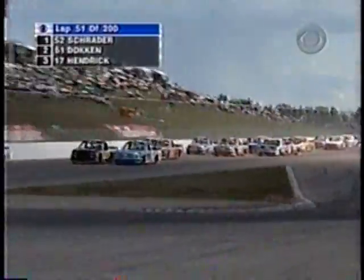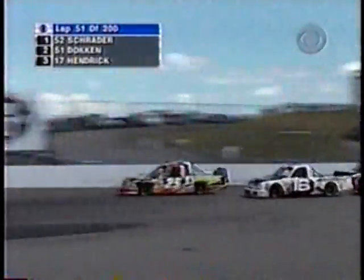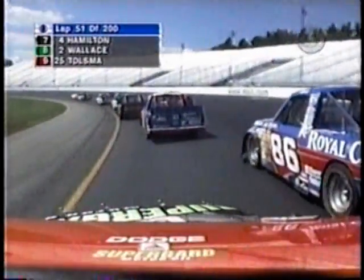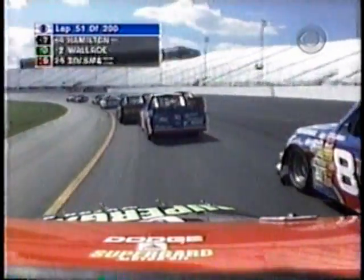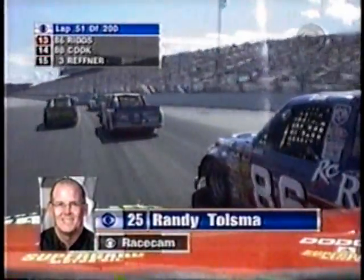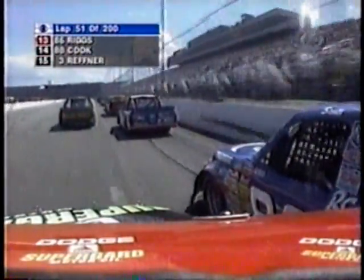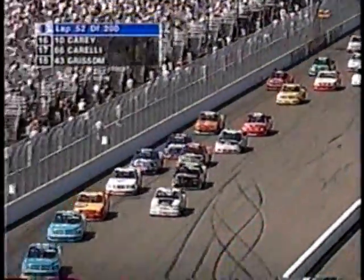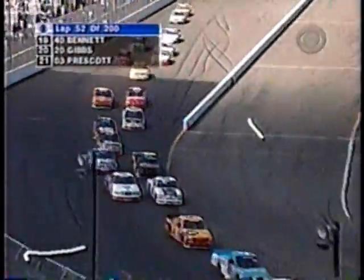Ruttman and Hamilton, two blue Dodges. Jimmy Hensley ran in there to make it three wide for a moment. Got under Randy Tolsman, the 25. That didn't quite work. Scott Riggs on the outside there in the 86. Oh, man, they almost got together. Randy Tolsman with the 25 truck right here was really putting some pressure in.